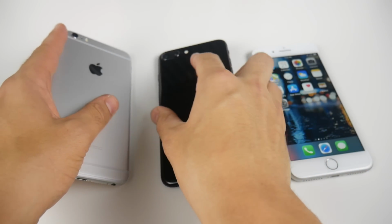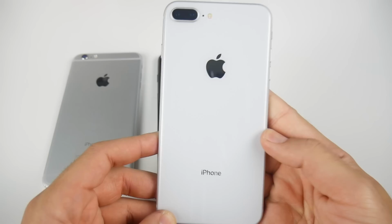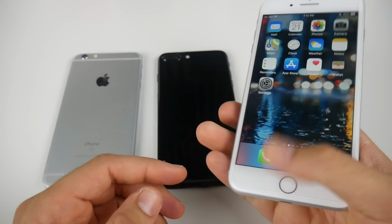Welcome to the iPhone 6s Plus versus the iPhone 7 Plus jet black here versus the iPhone 8 Plus, the newest big phablet you can buy from Apple.